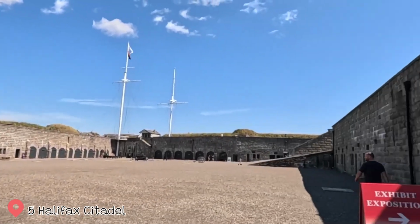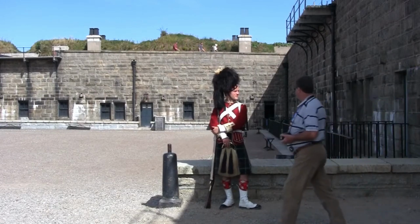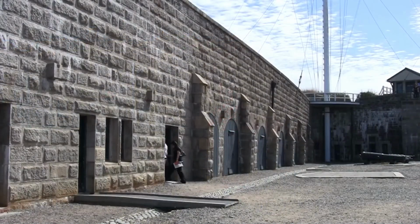Number 5. Inside Halifax Citadel. Exploring Canada's historic fortress. Right in the heart of Halifax stands one of the city's most iconic landmarks, the star-shaped Halifax Citadel.